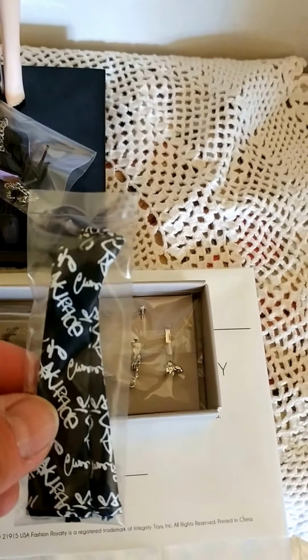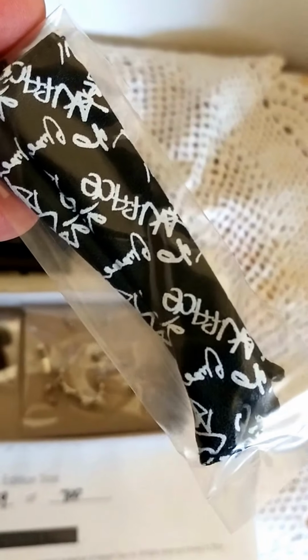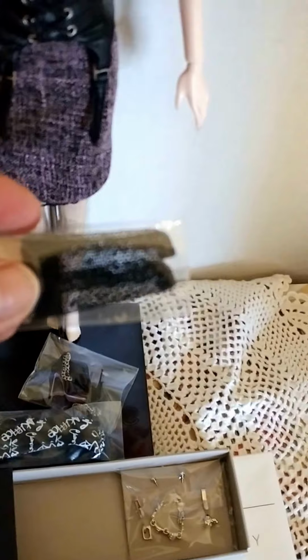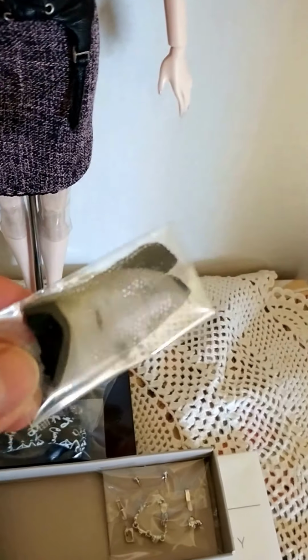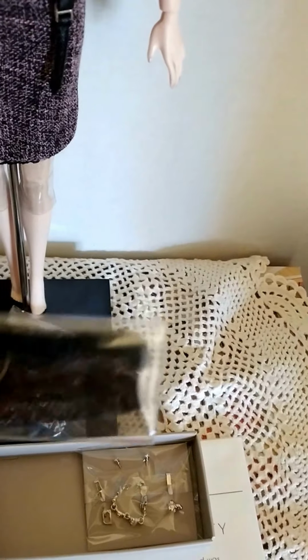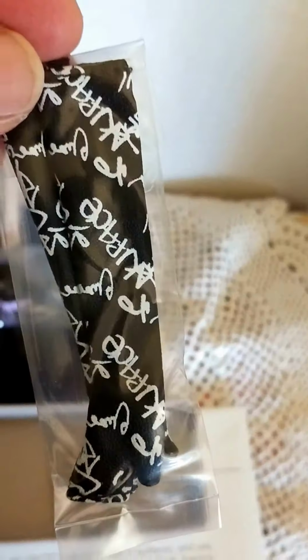And she has gloves with graffiti on it. And these are, I guess, another pair of gloves. These actually might be socks. I'm not sure.